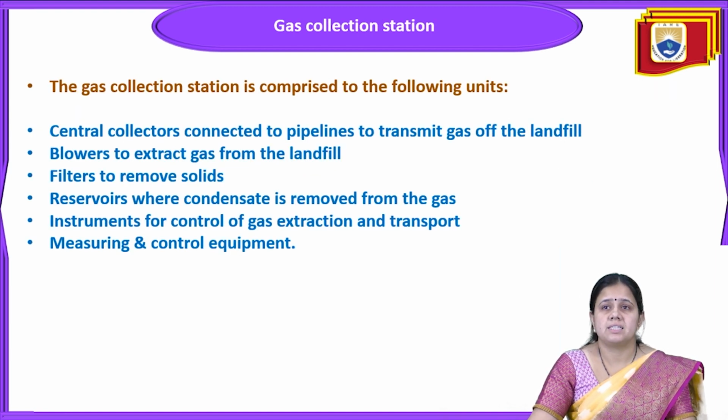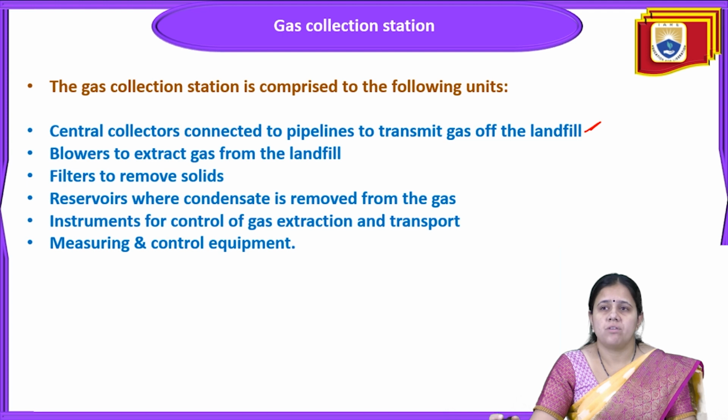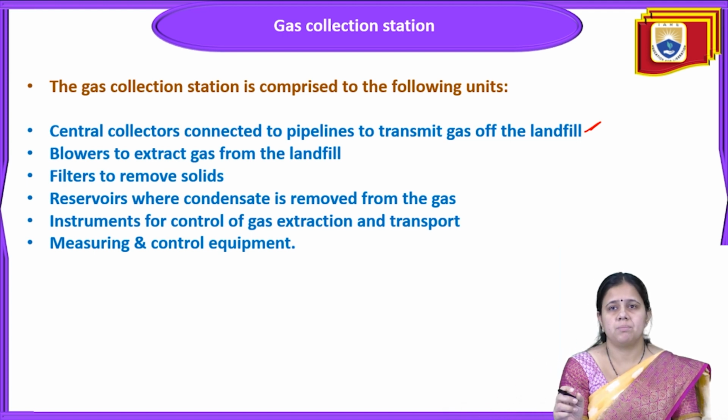Next is the gas collection station. What units are installed in the gas collection station? One is the central collector, connected to a pipeline to transmit gas off the landfill. A blower extracts the gas from the landfill and moves the gas outside. Filters remove the solids. A reservoir removes condensate from the gas. And there are instruments for control of gas extraction and transport.